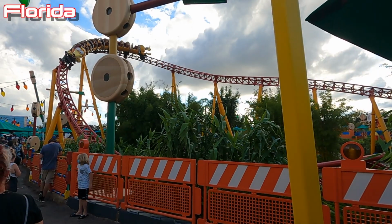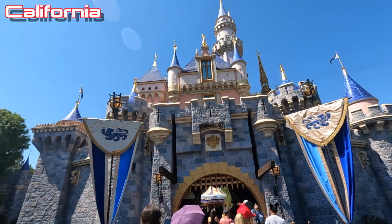If you're looking for that ride specifically, you're not gonna get one park that outdoes the other. So if you're more of a Florida kind of person, you're good. If you're more of a California kind of person, you're good. Let's go explore the rest of Star Wars Land right now before my buddy gets here and we see his reaction, because he's never been to either one.